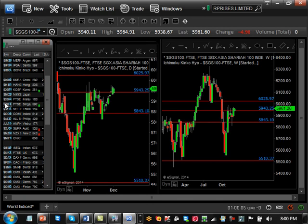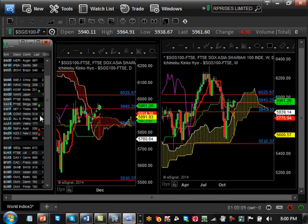Singapore. If you look at the Singapore market, this had an ugly bullish trend here. Didn't quite get to our support level of 55.10, which is a major support level. Came all the way back here to major resistance, which is around 59.43, and it's trying to sit there and break it and keep on going higher.